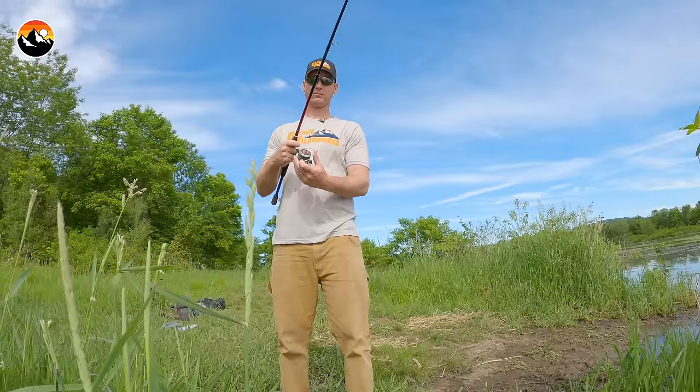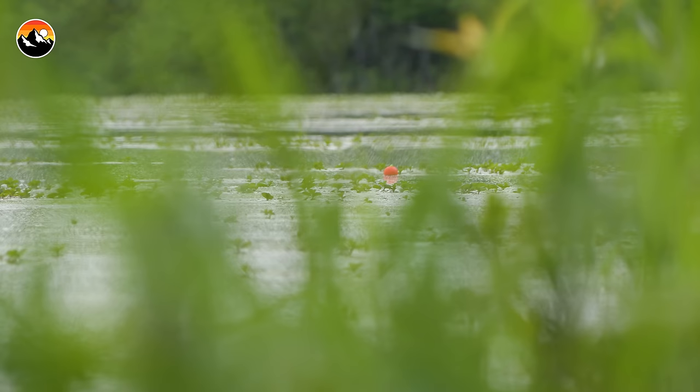You want to reel it in as slow as you possibly can, and when it gets close, there I will be waiting in ambush, almost like this fish does to catch its prey. And with the net, I will hopefully be able to scoop it up and we'll get it under control.